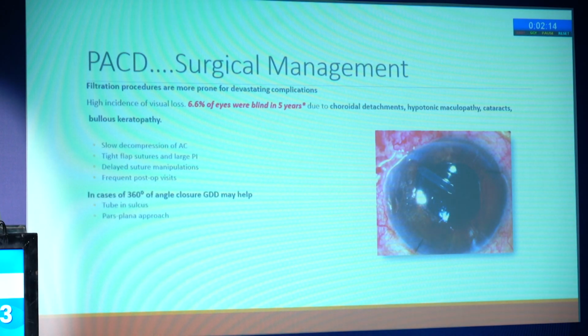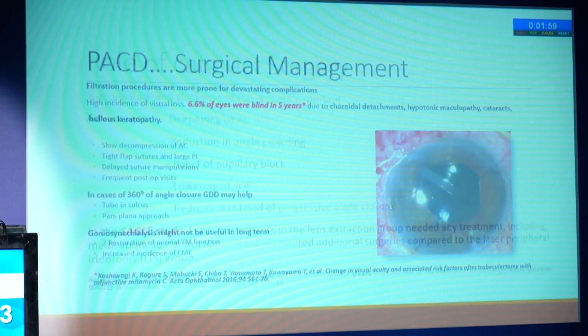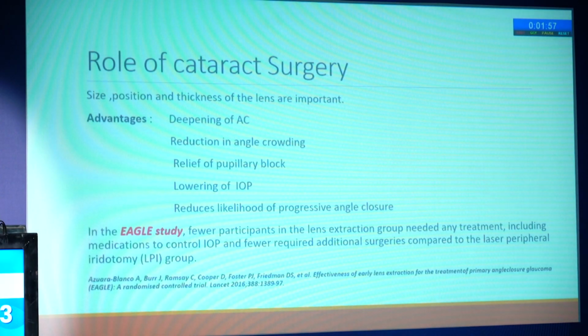In cases of 360 degree angle closure where the filtration procedure has failed, we can try a GDD with the tube in the sulcus. Goniosynechialysis might not be useful in the long term, as there is a question mark whether it will actually restore the normal TM function, and there is an increased chance of cystoid macular edema.